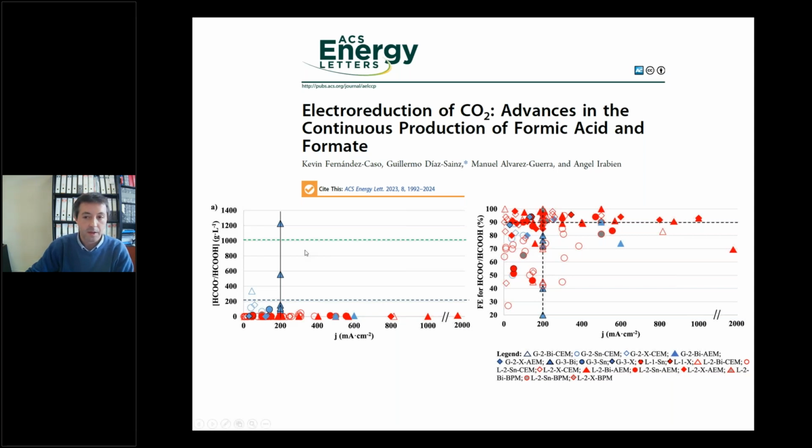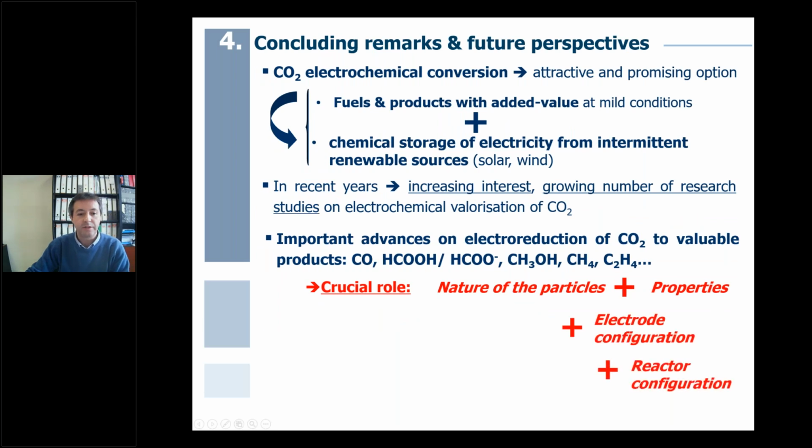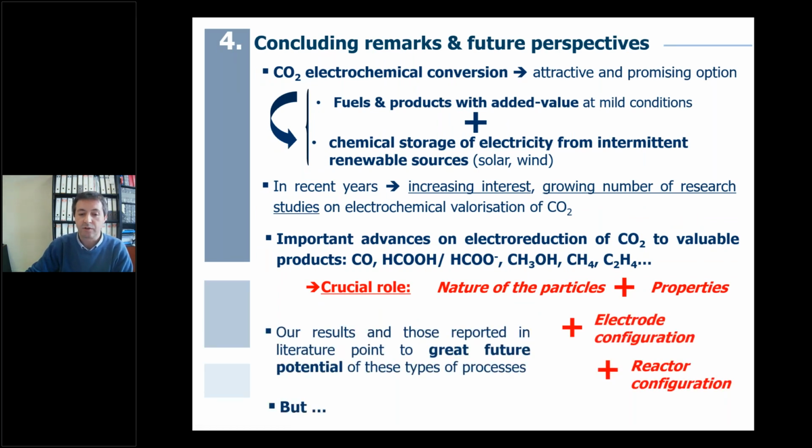scale. So, to conclude, let me remark that the CO₂ conversion by means of electrochemical processes is a promising alternative that is attracting increasing interest, because it can serve to obtain fuels and products and microemissions, and it can also be a future excellent way of chemically storing electricity from intermittent renewable sources.